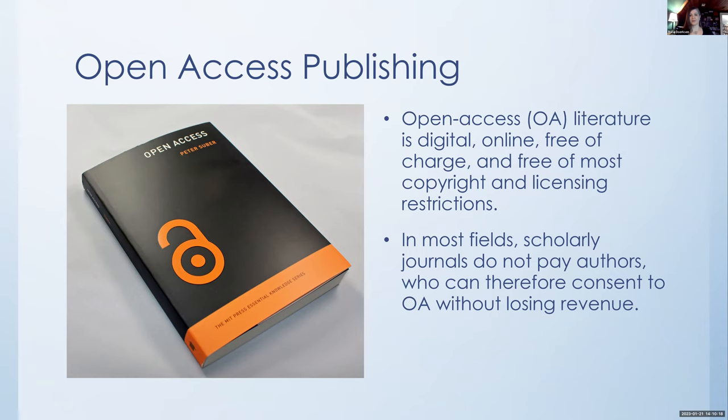And this is what I've been talking about: a lot of these journals, even the really high-ranking ones, don't pay their authors. So the publishing companies can make like 75% revenue because they're not paying for it. They're just making it accessible to people for a fee.